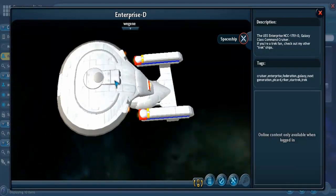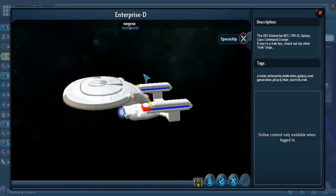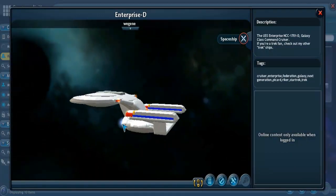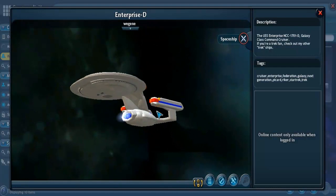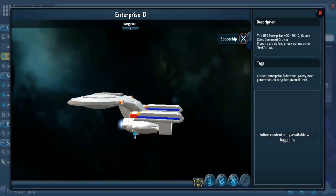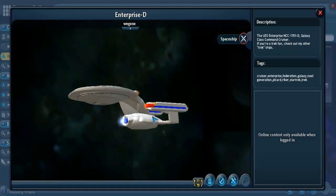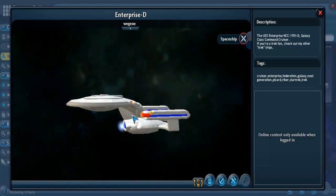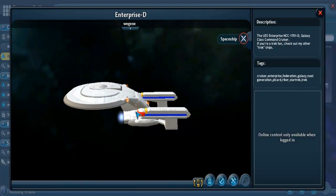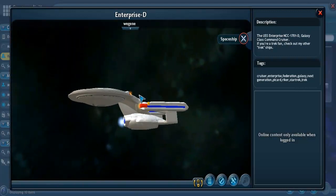The saucer section is not capable of warp speeds, and it's mainly to evacuate the civilian population of the ship, and then allow the main engine section to be battle ready. And I think it was only used like 2 times, maybe in the very first pilot episode, and then again in Star Trek Generations, where it was destroyed.